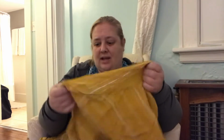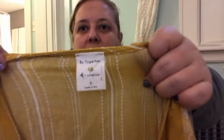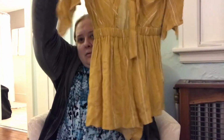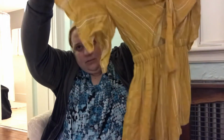And I actually found two of these. They're not new with tags, but I'm going to make a multiple listing. Buy Together is the brand, I guess. Kind of looks like Anthropologie, but I don't think it is. They're both size small. And they're cute little rompers with a little cutout detail in front. And they got cute little sleeves.